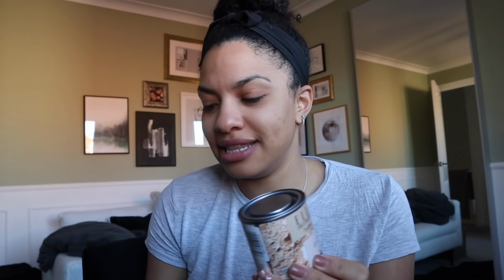Do you know what I love about these tester pots as well? Once you're done testing them on the walls, they make really good pieces for art. So I'm actually going to make some canvas art for that room. I'll be able to blend in these sorts of tones because I can just whack them on top.